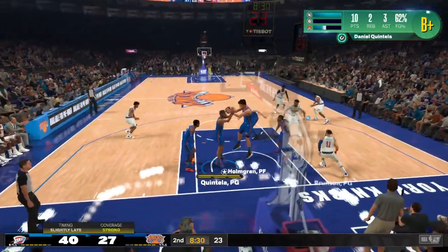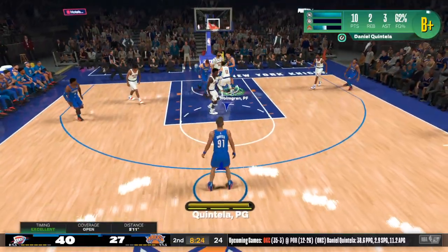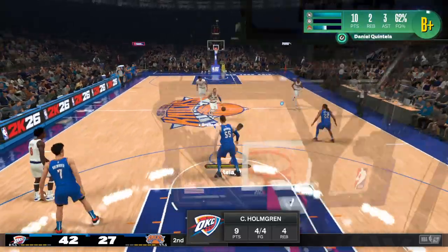Well, the attack can come from a lot of ways, either execution or by just getting on the bounce and driving it in, and that's where they've been very effective tonight. And the shot's good. They're just taking what the defense gives them. And right now, that's the interior.